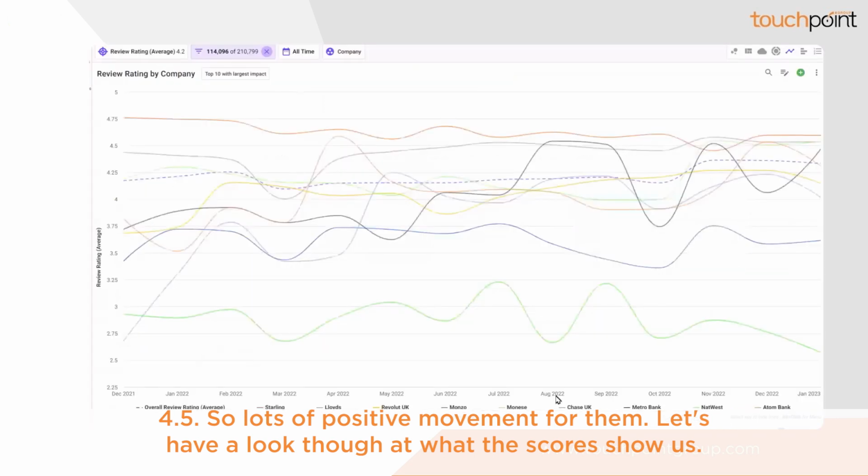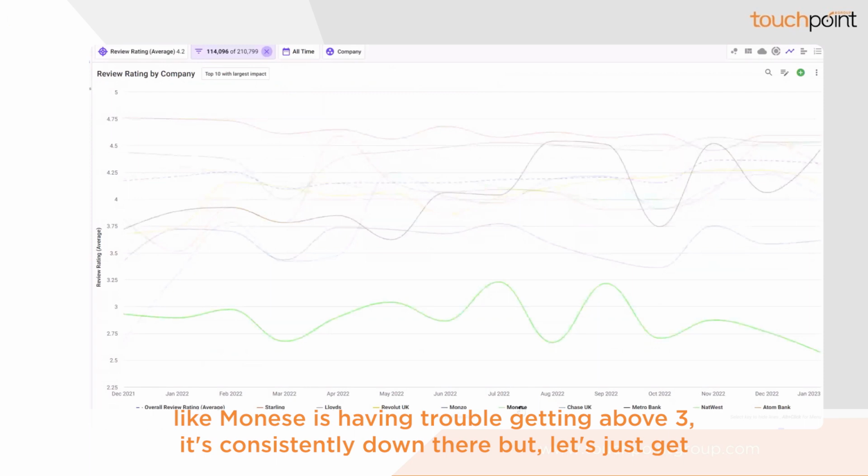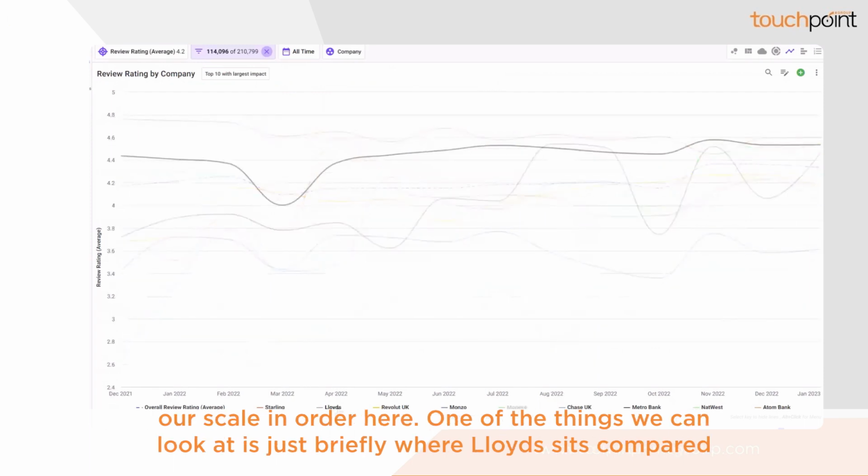Let's have a look, though, at what the scores show us. So what I've got here is actually the scores across time. I might just remove a couple of these. Like Moniz is having trouble getting above 3. It's consistently down there, but let's just get our scale in order here.